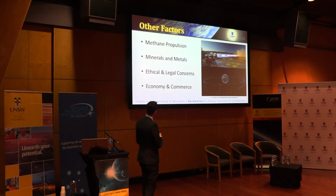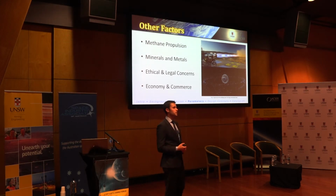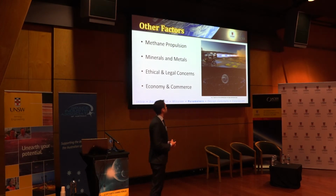In terms of the economy and commerce, here's a picture of every single satellite in orbit around Earth. It's a very used picture, but basically we've got about 3,600 satellites in Earth orbit, of which 1,000 work. The rest don't actually have fuel or aren't capable of keeping on with their mission. We've got 400 of these, which are geosynchronous telecommunication type satellites.